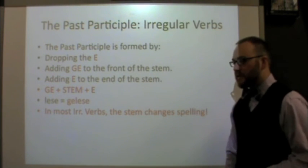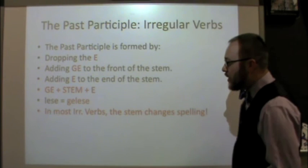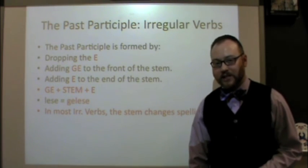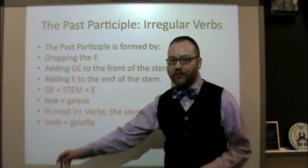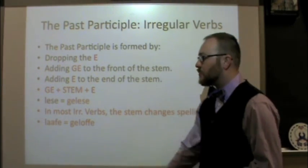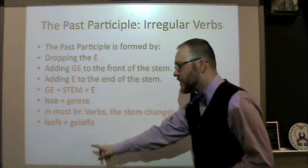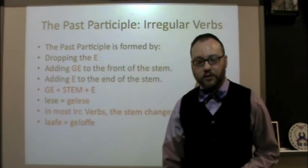Now, here's what we need to remember, and this is where these guys don't play very nicely. In most irregular verbs, the stem also changes its spelling, hence irregular. These can be tricky. An example, we have the verb laufe, to walk, to go, in some circles to run as well. The past participle of laufe, we take the E away, add a GE, and put an E back. But notice, this is one that changes its spelling. It goes from laufe to geluffe.